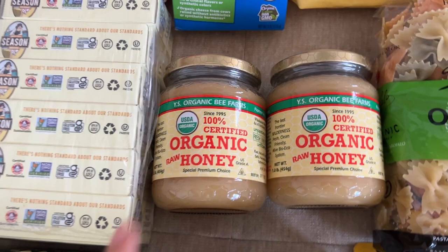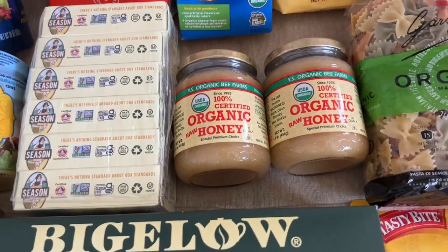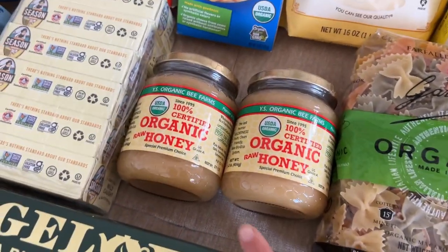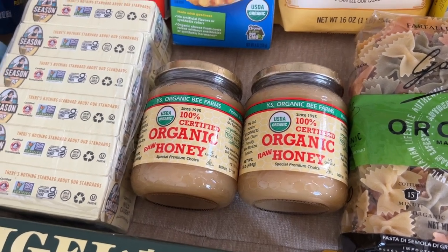My favorite honey, also in glass. I prefer the glass over the plastic. This is always hard to get. It's always sold out. I buy it online. I don't really see it in stores. This is the smaller one. They have bigger ones. Yeah, that's my favorite honey. I put it in tea. I put it in everything that it goes with.